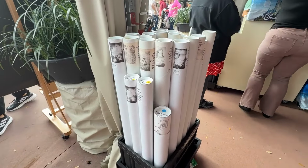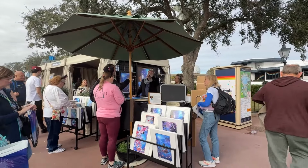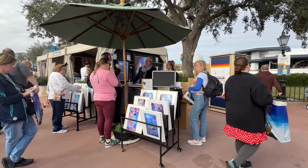Some offer full-on posters and small canvases, and you can check online on the Disney website to see when the artists will be at their booth, and if you buy their artwork, they'll sign it for you.